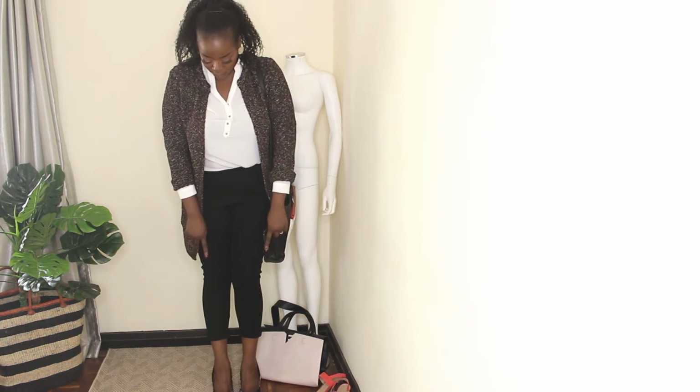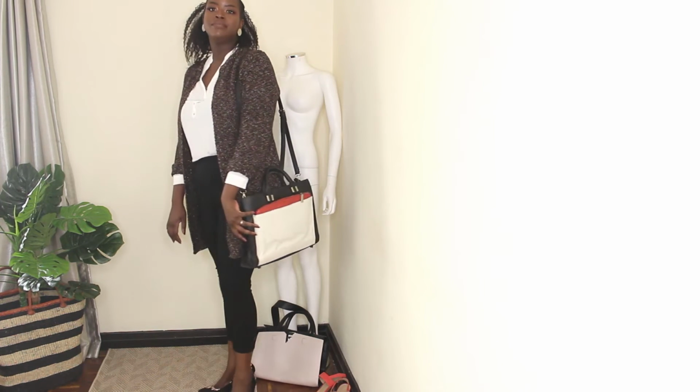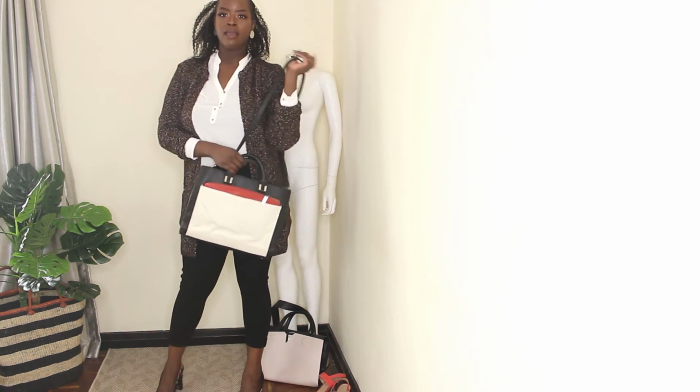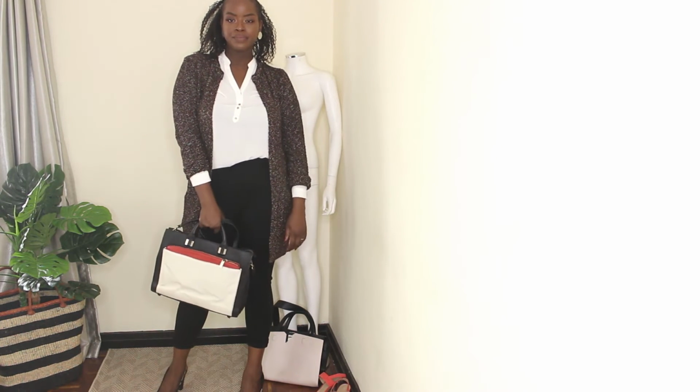And then I've paired it with a pair of black floral block heels. You can put this with heels, you can put this with flats, but I think it needs something just to pick it up a little bit, so I would prefer to put it with heels. And then of course I've got a big work bag to go along with that as well.